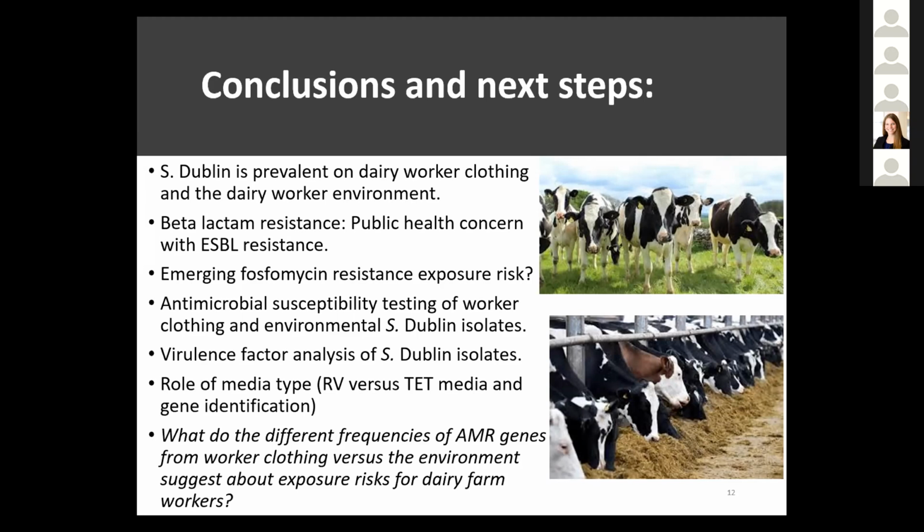There have been some previous studies that have identified this in broiler operations and swine operations, but limited evidence to support that it's a current risk within dairy cattle operations. As we move forward to expand on these results, we are performing antimicrobial susceptibility testing of both worker clothing and environmentally isolated Salmonella samples, to compare along with their whole genome sequencing resistance gene identifications to see what they may be harboring versus phenotypically expressing.